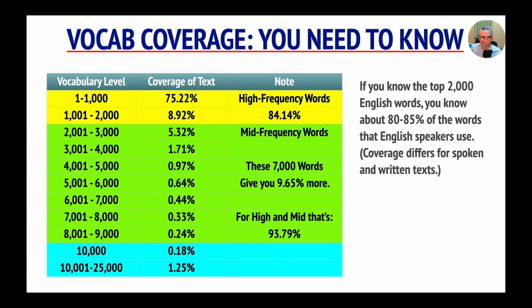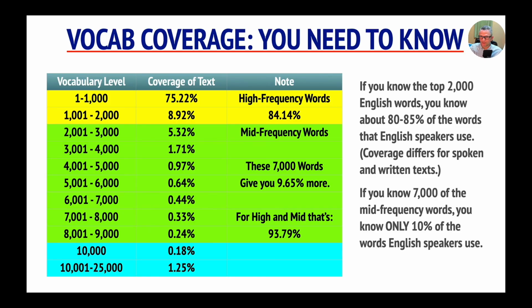But you can imagine a problem where a student might study just the green zone. For example, in Japan, studying for university entrance exams, students might focus on these difficult words and still have many, many gaps in the yellow zone, right? So if you know the 7,000 words in the green zone, the mid frequency, you're only going to know 10% of the words that people use all the time. You can see that the 8,000, 9,000 level band only gives you 0.24% coverage of all texts. So you need to get the top words first, and that's basically the key point here. Learn the top words first. Teach the top words first.